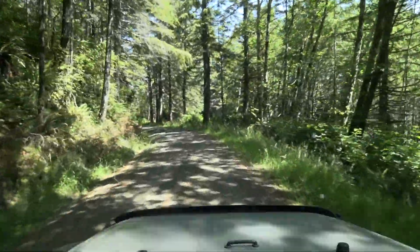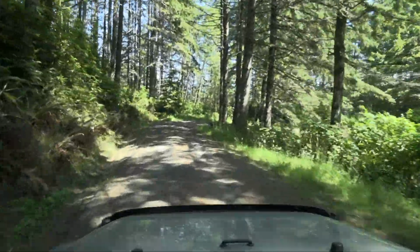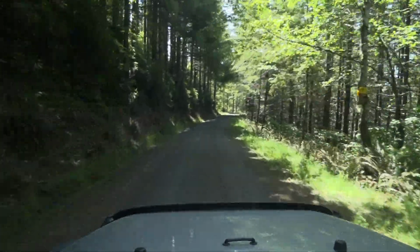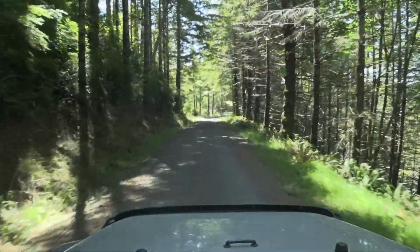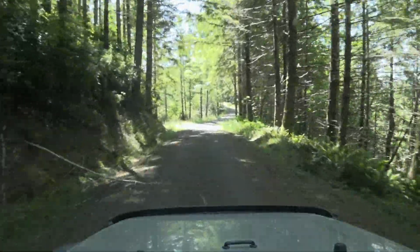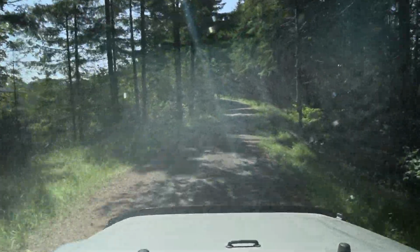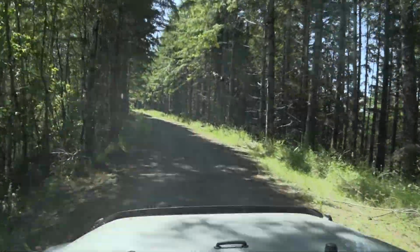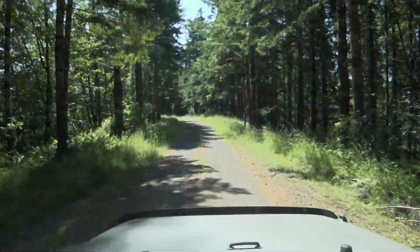Right now we are in the Elliott State Forest. Again, this is a working forest, so you need to be somewhat careful with the log trucks. Pay attention to the signs up for logging and what CB channel they're on. But right now I don't think they're logging off of this road because I didn't see any of those signs.